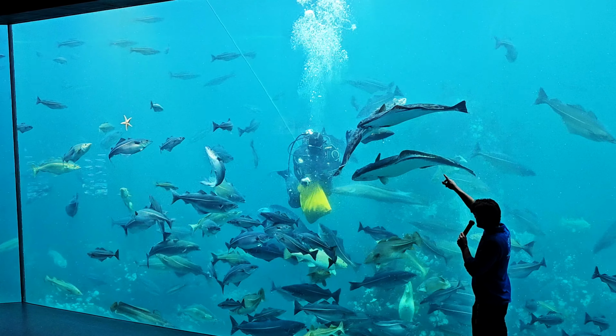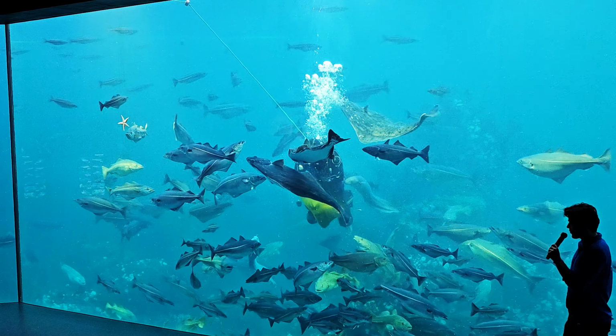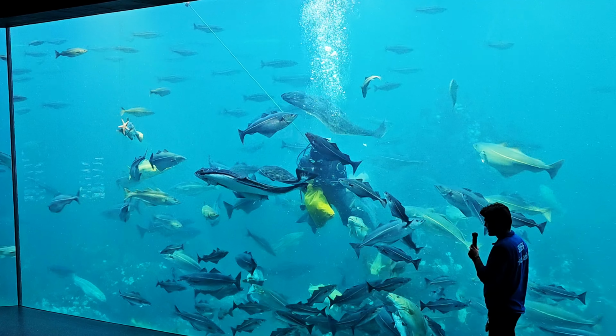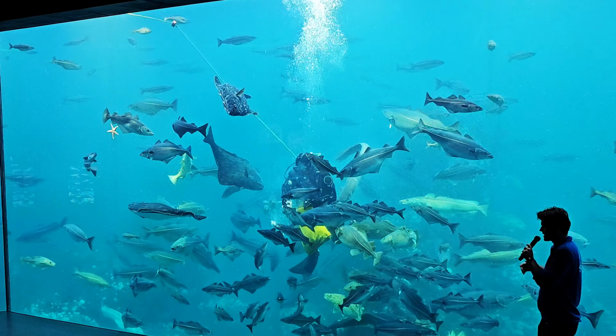Now this gigantic fish you see right here, this is the Atlantic halibut. This you can find along the coast of Norway and also in the Atlantic Ocean. Now the biggest one we have is about 200 pounds, I would say, which is like 99 kilos.